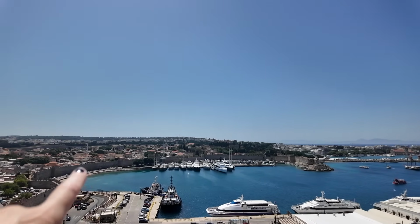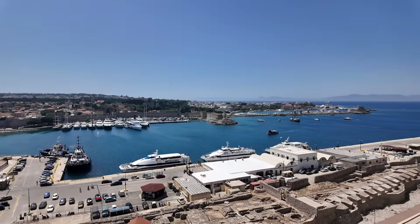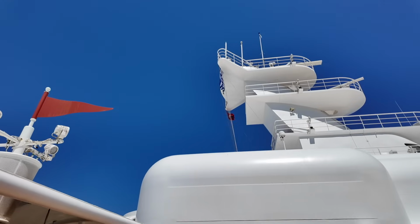Looks like a few churches. I can see a mosque. What a view. How wonderful to visit Rhodes. And then, I don't know if you can hear, this flag's been flying up here the whole time. We've got the Greek flag up here.